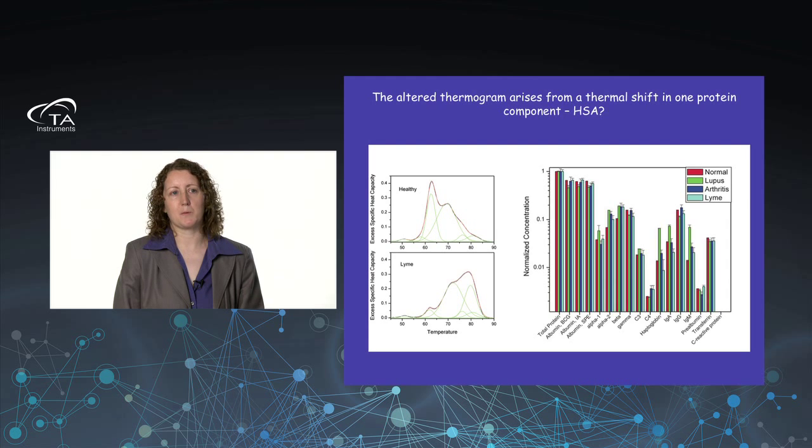And what we found was we could represent the profile by 6 Gaussian components for both the control and the Lyme sample. But what was very interesting was that 5 out of the 6 of these components were essentially unchanged between these samples, but one single component, which was present just above 60 degrees in the control sample, was significantly shifted out to around 80 degrees in the Lyme sample.